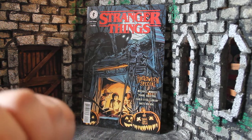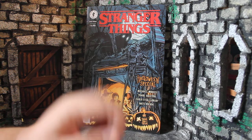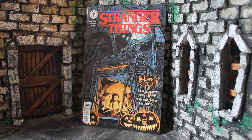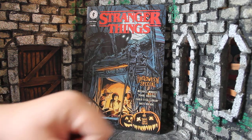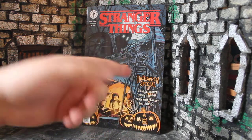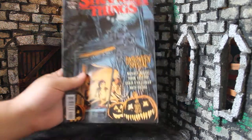So, that's kind of me not searching the store as thoroughly as I should, and I didn't see this till just now, so we're getting it a little late. But that being said, I still want to review all the Stranger Things comics on here, so getting to this one, let's go ahead and take a look at it.